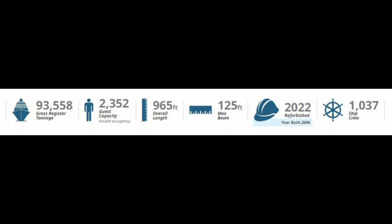But first, some quick facts. This is a small to medium sized cruise ship at just over 93,000 gross tons. The Jade is a Jewel class ship and can carry 2,352 passengers at double occupancy with 1,037 crew. It's 965 feet long and 125 feet wide. The Jade was built in 2006 and refurbished in 2022.